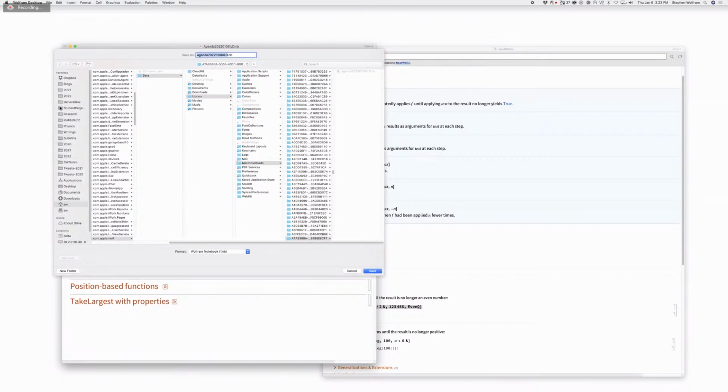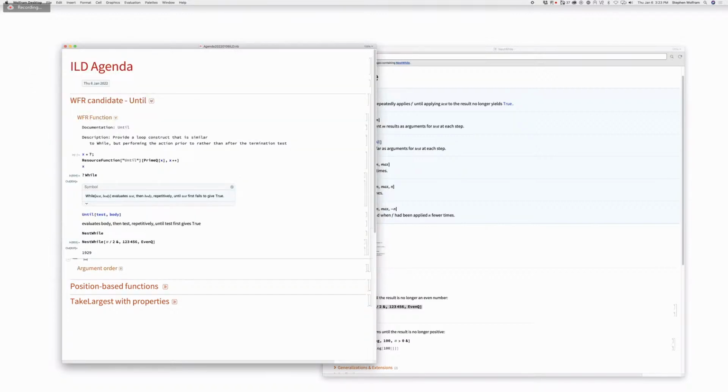So this is a tangential point, but I noticed that we do have one undocumented system function called wait until, which seems to be buried internally and only ties into the front end somehow. I just wanted to mention it since we have various other while functions, but this would be the first until function. Wait until. That sounds like one of the task functions.